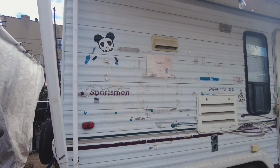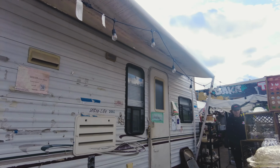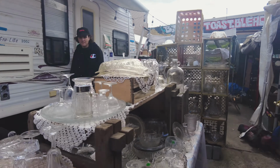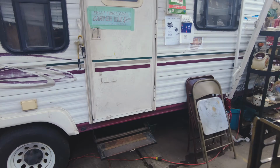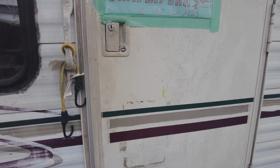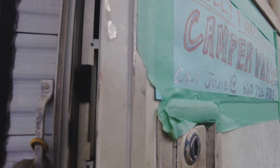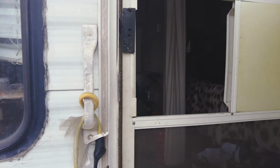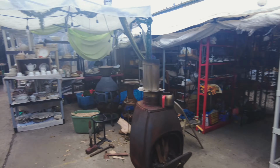What is this? Caravan for sale. No, I haven't seen that at Chelsea Flea Market. Fully functional camper van. Can we go in? Oh, there's stuff in there, but another cool section actually.